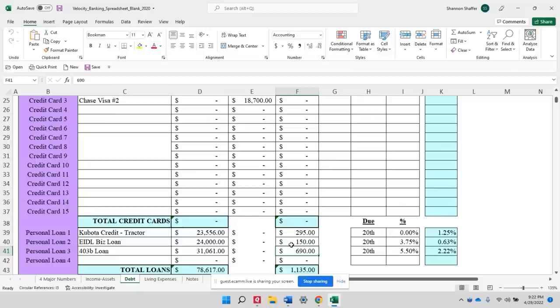Yeah, 3.75 amortized to 3.5 simple interest. There's obviously a gain there. Not much. There's a gain. I'm curious. Are those simple interest, because I thought it was amortized on a 30 year. It is. The EIDL is amortized. I was talking about the HELOC being simple.